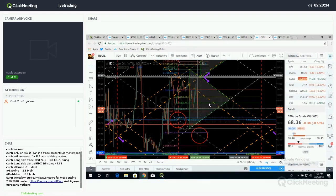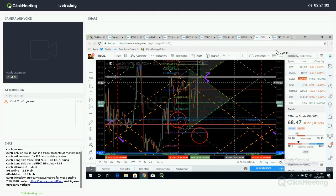So 68.45 is your main pivot in a tight trading range. I'll save this chart after and send it to the oil members. So there's our candle switch, and it's banging right up against the pivot, right? We got just about to the bottom of the structure here. I should have taken it along there, but I was a little slow on the uptake.